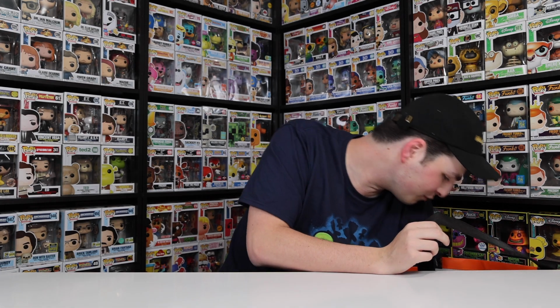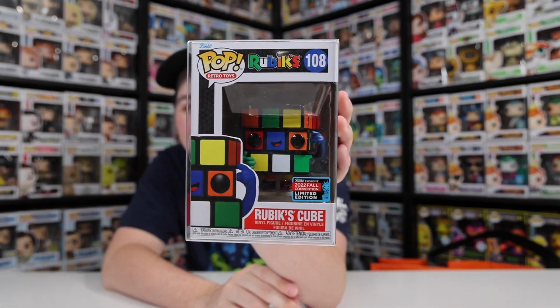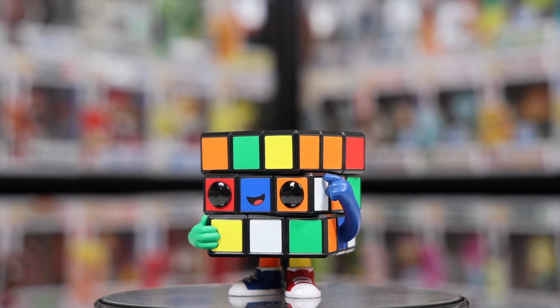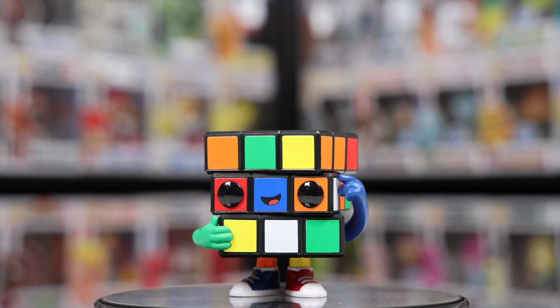And I guess we'll start with this one here, one of my favorites from this year, the Rubik's Cube. I mean, come on, take a look at this. Like, it is a really well done figure. It falls under the Retro Toys line, and what I love about this thing is that it's actually mixed up and about the exact same size as a real Rubik's Cube. And I think the craziest part about this figure is that it's number 108 in the Retro Toys line. Like, didn't they just start last year?